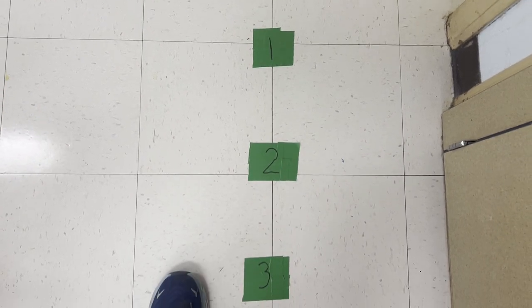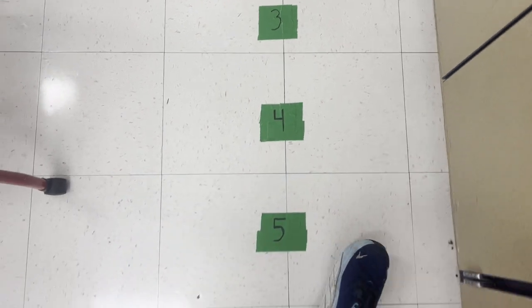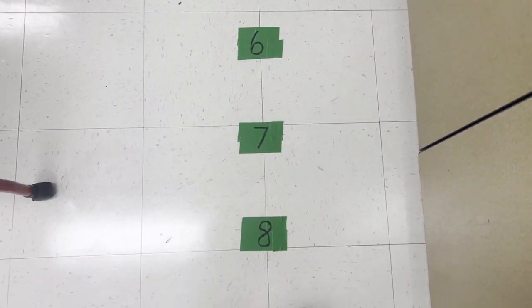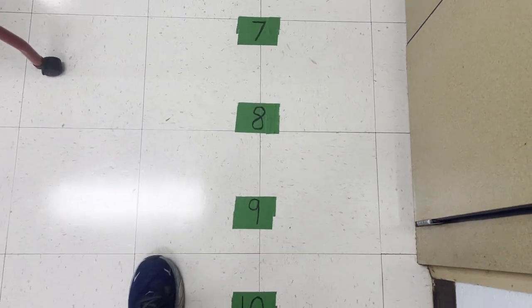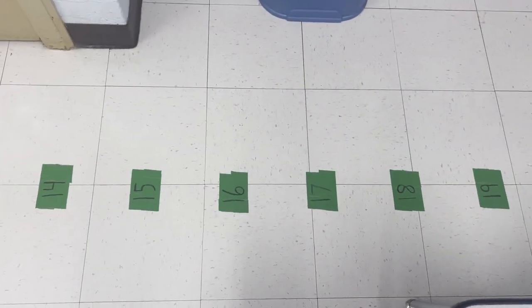I am labeling my line spots so that students know what order they're supposed to stand in, so there's not any fighting over this is my spot in line. They each get a student number, as you know, and they stand on these numbered spots right here.